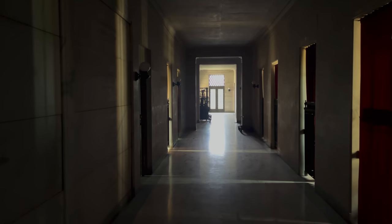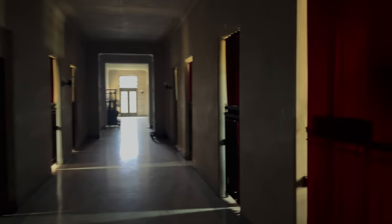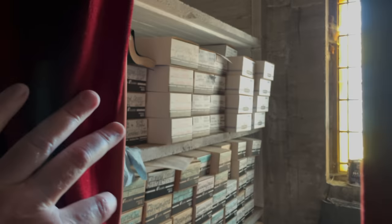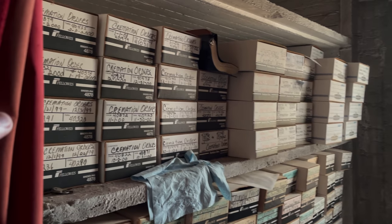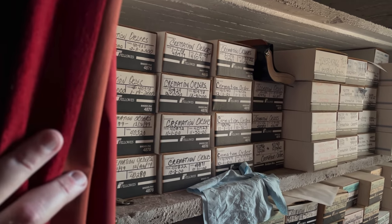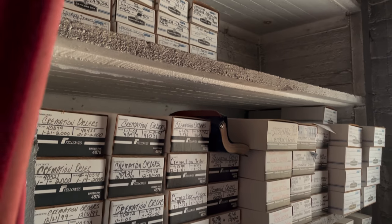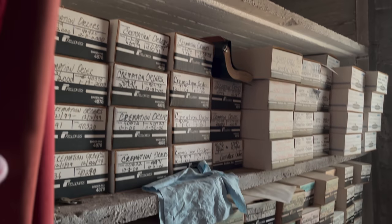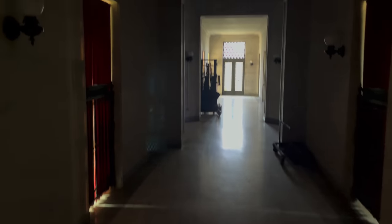Here's a dark corridor of curtains. Never seen this before. Curtains. Interesting. Let's take a look. Well, you can see this is what the crypts look like. Of course, they have some extra ones here. Look at all those orders, all those records. Wow. Amazing.